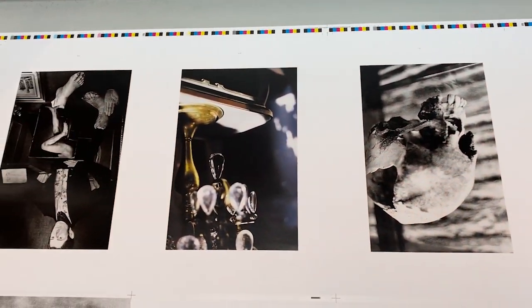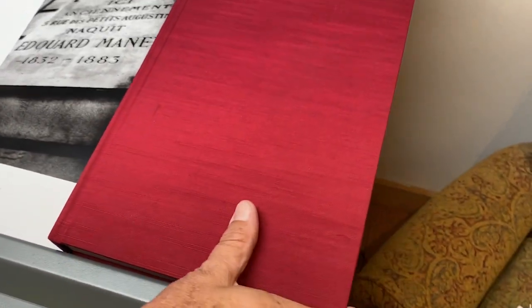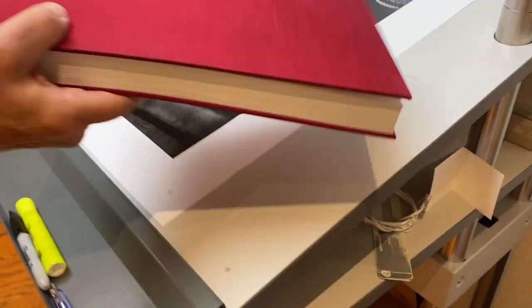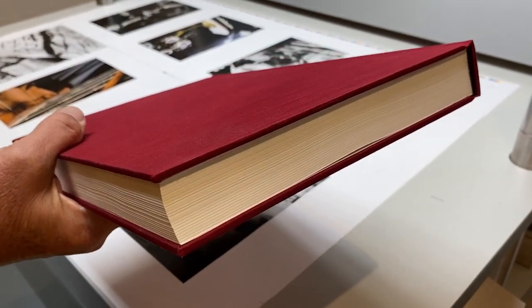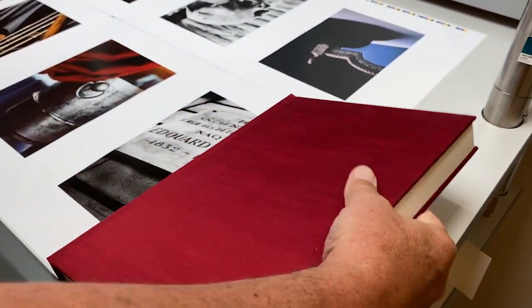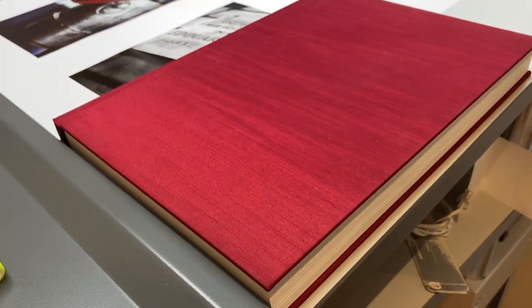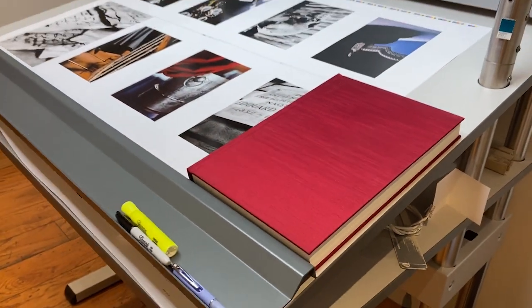This is one of my favorite forms that I have in here. This is a finished stock dummy we produced. This is using a Sahi cloth. This book has some heft to it. It's 300+ pages, and I'm very excited to talk about this. We're hoping to release that book very early fall.